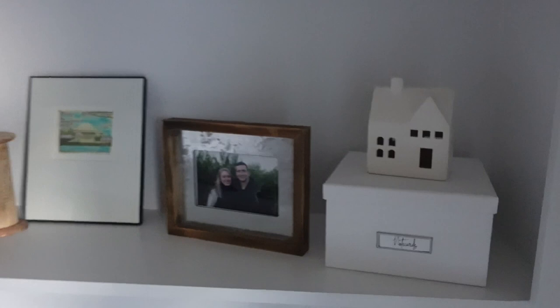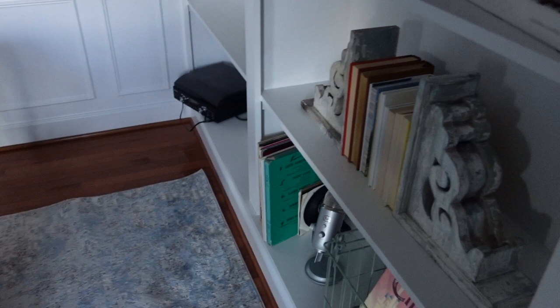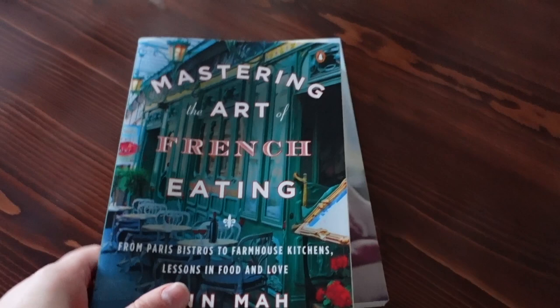I temporarily had this little vintage jewelry box up there, but I think I'm gonna need to find another spot for it. And then there were a couple of books that I didn't put on the shelf down here because I'm actively reading them, or one, and then the other one I'm gonna save for another time. So this is the one that I'm currently reading right now.